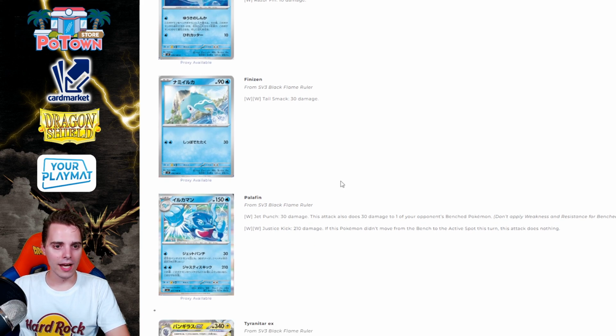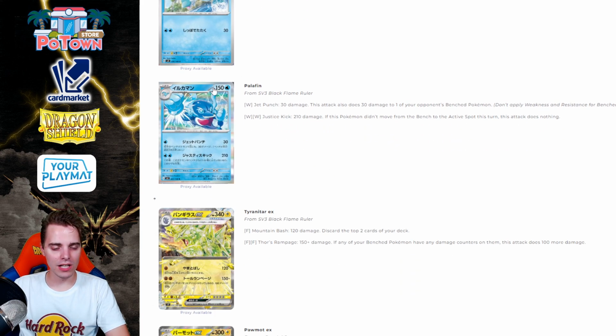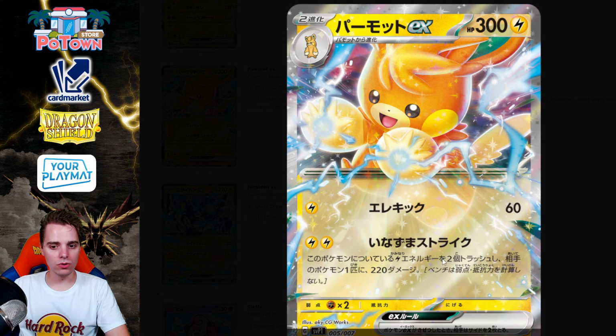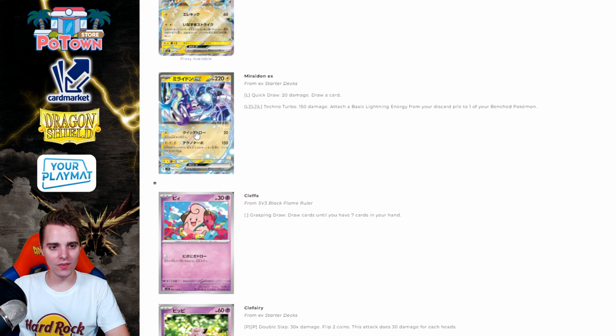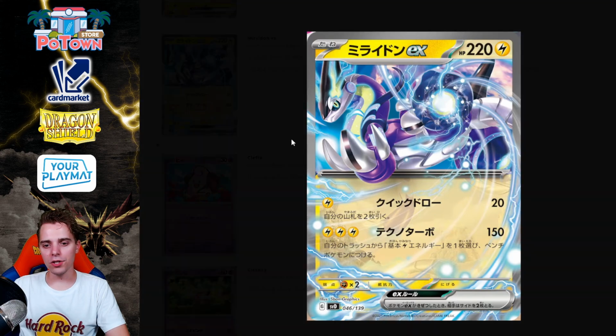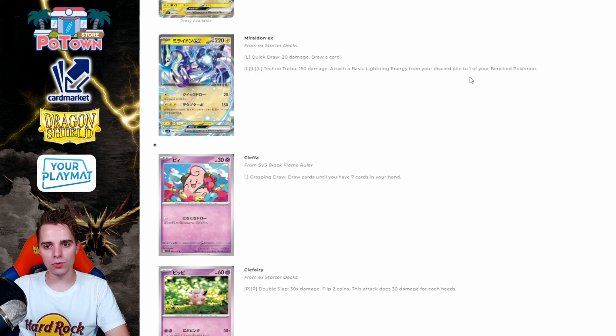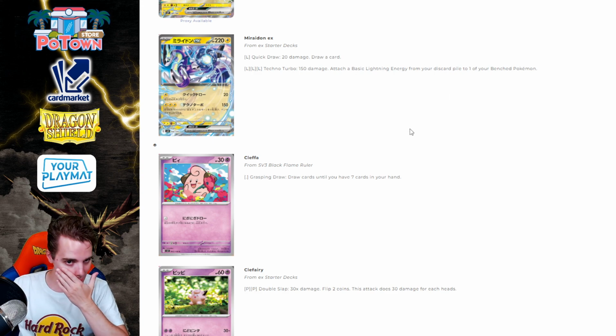Okay, so we have the Palafin, which I already talked about as the pre-release promo. Palmot EX, discard 2 energies, its second attack, and if you do, you snipe 220 damage. You can snipe, so 220 snipe is actually not bad, but it's a stage 2 again, so that's going to be holding it back. Another Miraidon. This comes back with free retreat, by the way, but doesn't come with the tandem unit, which makes it definitely way worse, I would say. So I probably would not play this.